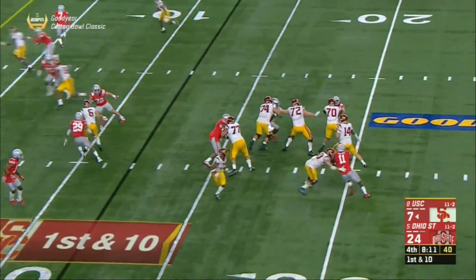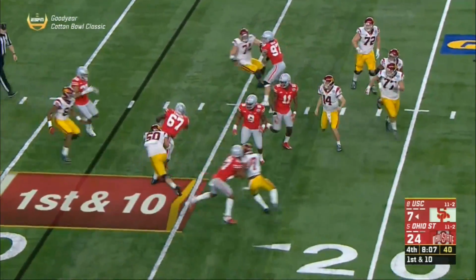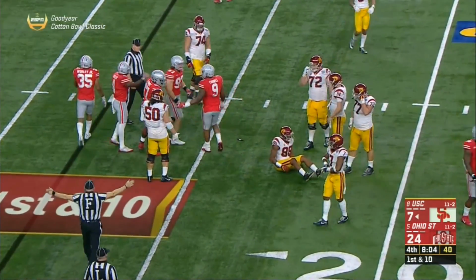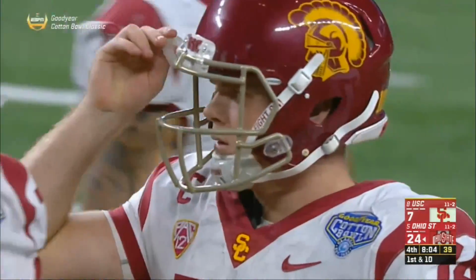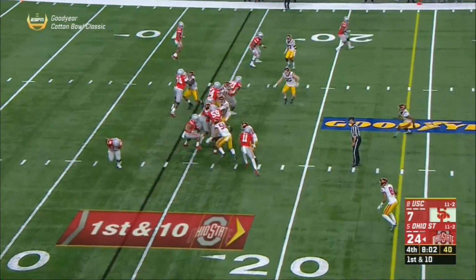Nope. Another four-man rush. Darnold, under pressure. Hit from behind. The ball's out. Is it another USC giveaway? Robert Landers, he's got the fumble recovery. Jalen Holmes with the rush on. And that pass rush from the Buckeyes has been the story of this game.